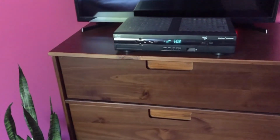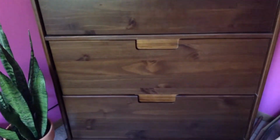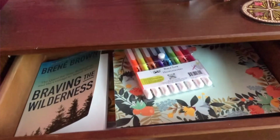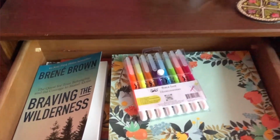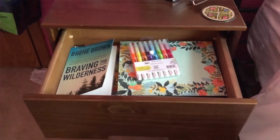The one thing I will say about these is they were a pain in the you-know-what to build, okay? People say that IKEA furniture is awful, but I literally built my entire IKEA desk by myself in like an hour and a half, and each of these pieces, the dresser and the nightstand, took me multiple hours to build. Multiple. And I had to get help multiple times from people in my family. It was a lot.